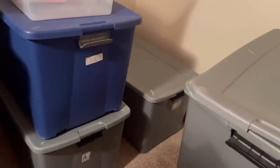Guess what I sold? You guys are going to love this. Does anybody recognize this tote back here in the corner? Tote E. Does anybody remember what's in here? You might be yelling at your screen.